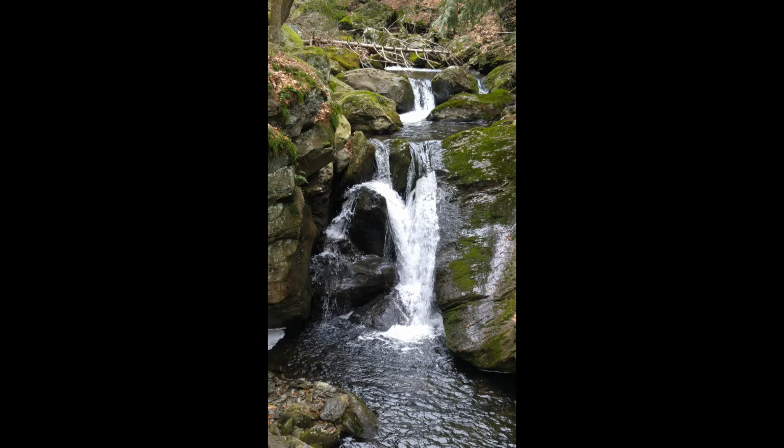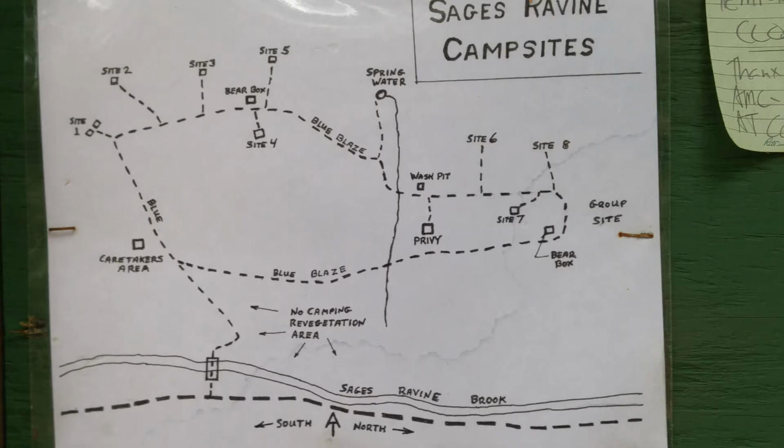And there's probably the most spectacular waterfall there. From the top to the bottom, it's about 20 feet. The main part is about 15 feet. And if you can get down there and stand on that rock, you are basically covered in water.